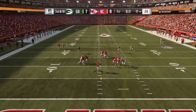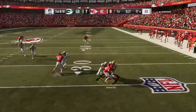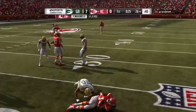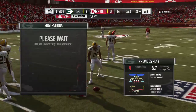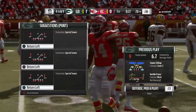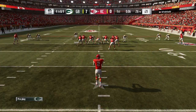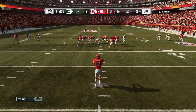On 3rd and long, it's Mahomes. Over the middle, he's got Watkins. And able to break one tackle, but then quickly brought down. But a nice little gain. They do get 9, but it leads to 4th down. Well, that's certainly playing down and distance very well by the defense, isn't it? Take whatever you want underneath, by all means.